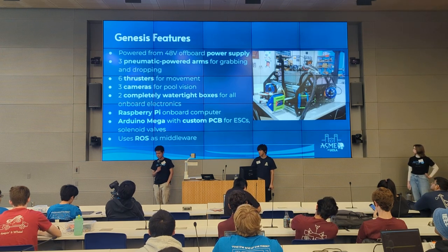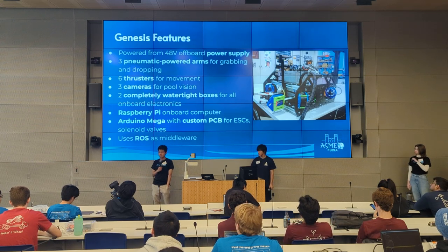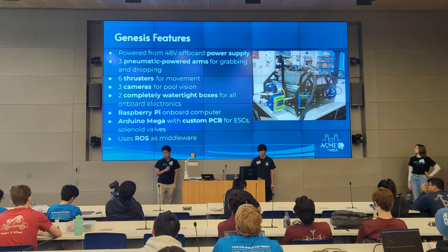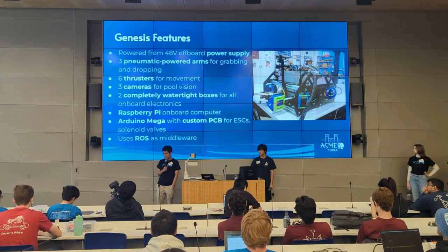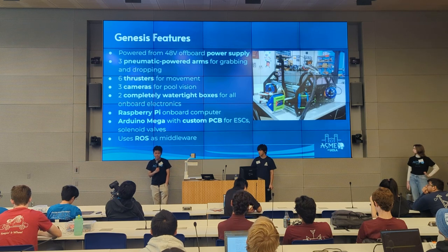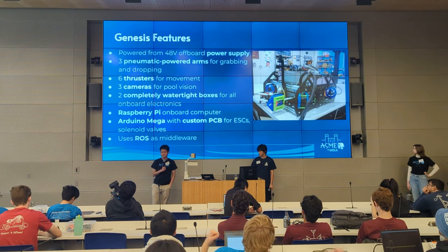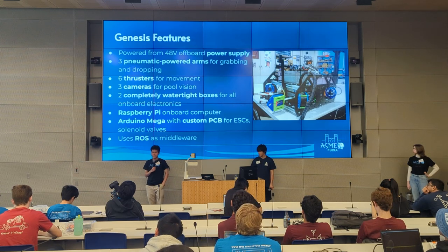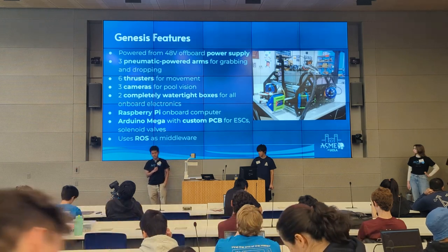To move around, it has 6 thrusters. You can see 3 of them in this frame. They're little propellers that allow it to move around. In order for the pilot to see in the pool, we had 3 cameras that gave different viewpoints of the ROV in the pool for the pilot to see and get an idea of what's around the ROV and how to navigate it.